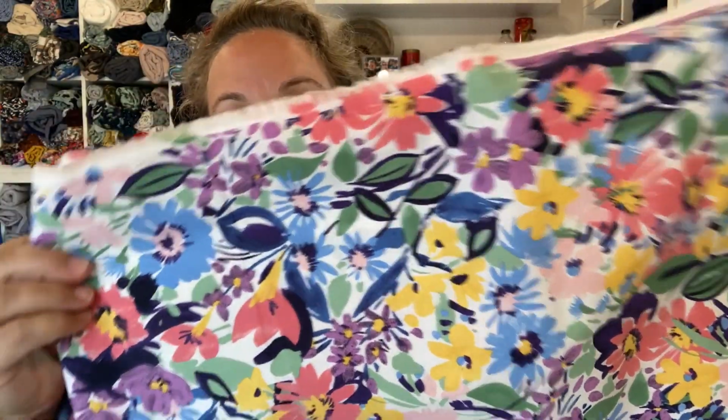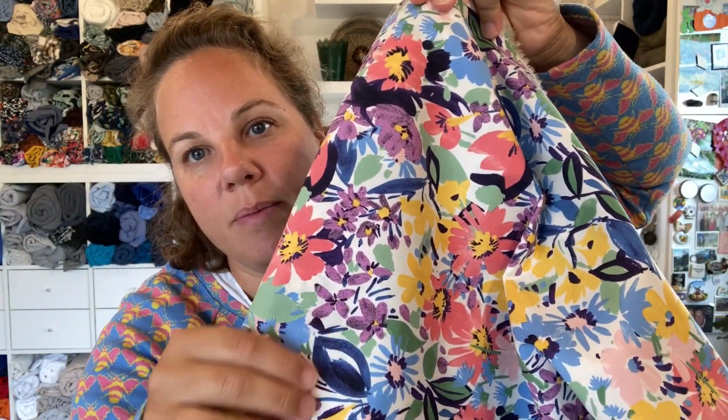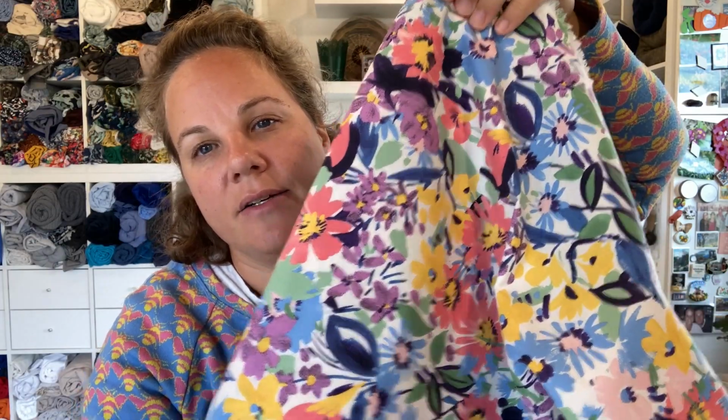Okay, then I purchased a beautiful cotton poplin, which has a name of Spring Flora, and you'll see why. And this was on sale for €2.95 per meter, and I bought 4 meters. And I think this is absolutely gorgeous. Now, it's definitely shouting spring flowers. You've got all the different colors, purples and yellows, but it is just a beautiful fabric.